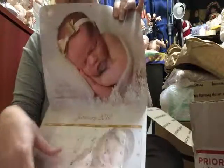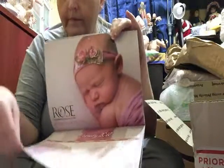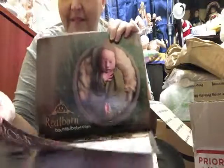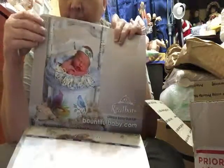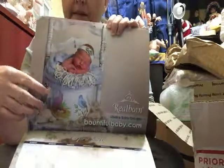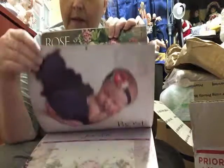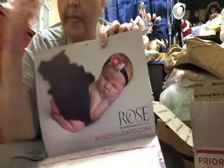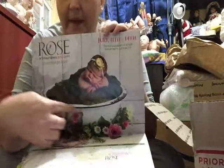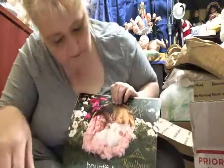Show you some of these. We got that one. Isn't it cute? Isn't it adorable? Isn't she adorable? They just gave me this because I had ordered so much. I think you ordered two doll kits, and they already had a deal where they were giving this away to you. You could also buy it as well. If you're interested in one of these calendars, you can get them off of Bountiful Baby. I actually have one of those pens. I should do it with some photos. Not cute.